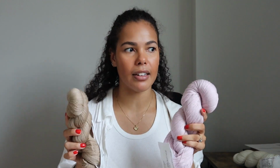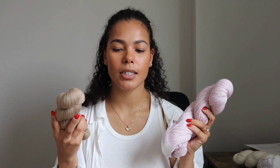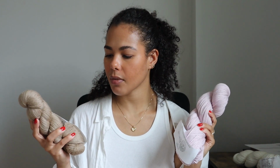And the other reason that I got these was because I don't really vibe with hand-dyed yarn. But I do feel like hand-dyed sock yarn is kind of interesting, and that is a fun place to go if you're going to dabble with hand-dyed yarn. But I wanted to understand what kind of fibers for sock yarn I preferred, so I just wanted to try a couple of different bases before I spend all my money on hand-dyed sock yarn. So that was why I decided to get these, because these are pretty affordable.